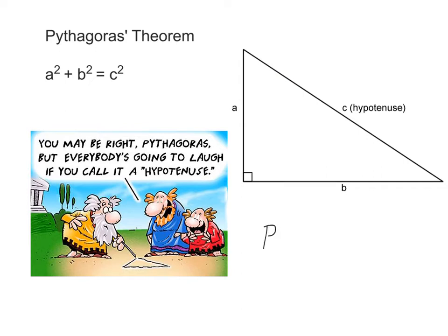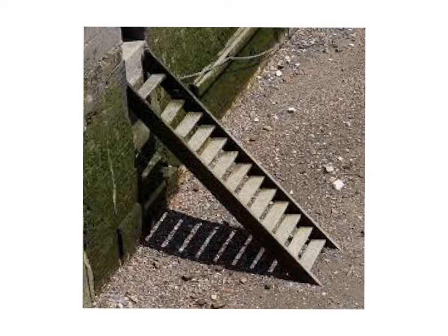That's a pronumeral, which is just a letter in place of a number, but A and B works well in this case. So Pythagoras only works for a right angle triangle.